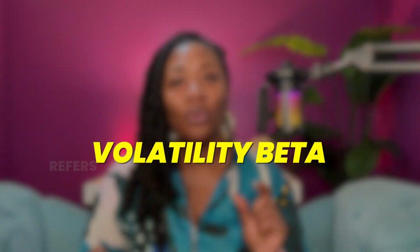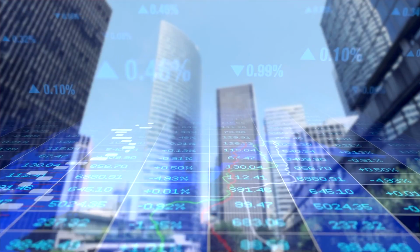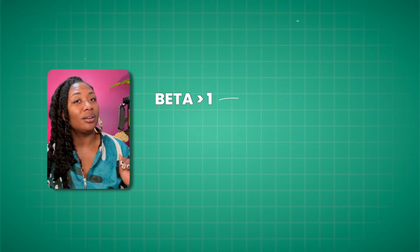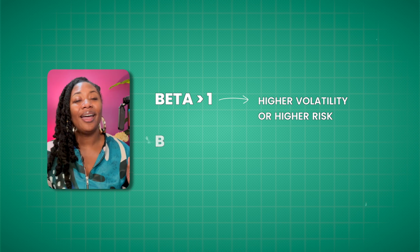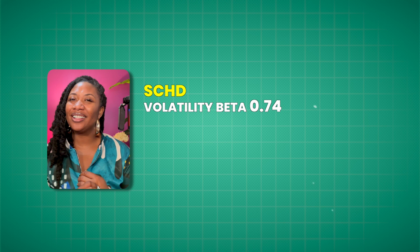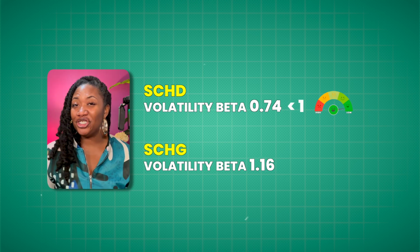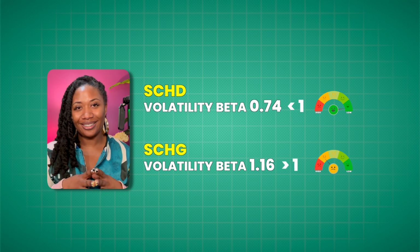Now we can look at the volatility beta to put a number on the amount of risk for each one of these ETFs. The term volatility beta refers to a stock or portfolio's volatility, otherwise known as risk, relative to the overall market. A beta of 1 means that the investment moves in line with the market, while a beta greater than 1 suggests higher volatility or higher risk, and less than 1 implies lower risk or lower volatility. As you can see, SCHD has a volatility beta of 0.74, which is less than 1, so that means it's lower risk, whereas SCHG has a volatility beta of 1.16, aka higher risk. When it comes to risk, we want lower risk, so SCHD is going to be the winner here.